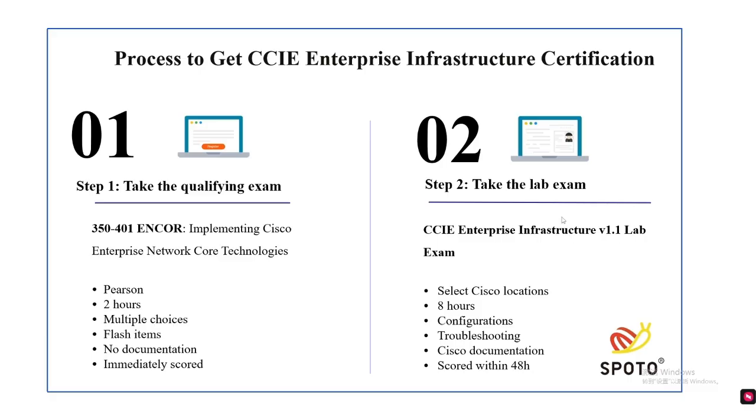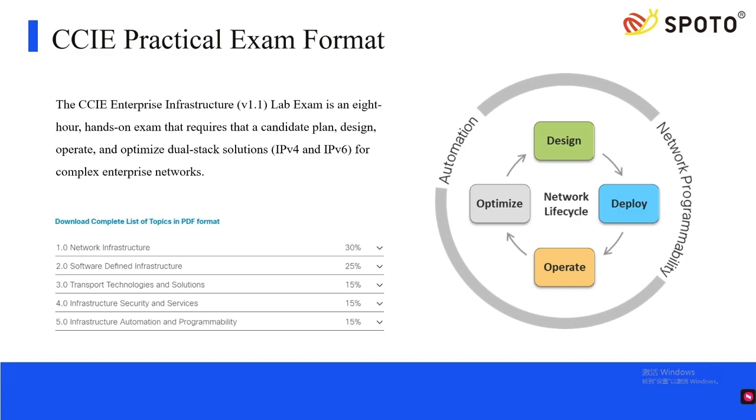Yes, let's move to the lab part. As you know, the EI lab has updated to the v1.1 version. This exam is 8 hours total, with the first module being 3 hours and the second module being 5 hours. Candidates will be tested on varying technologies and solutions listed in the exam topics throughout both modules. While both modules are independent from each other, there is a progressive storyline that will be built upon throughout the entire 8-hour lab practical exam. Candidates will not be able to navigate back and forth between modules.